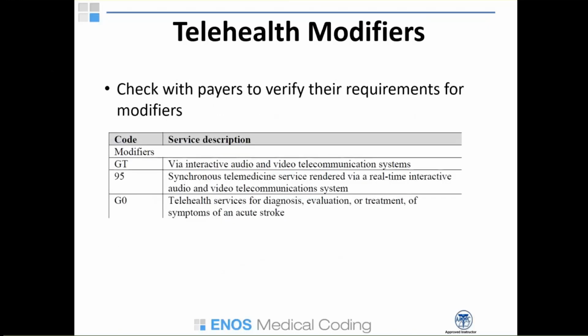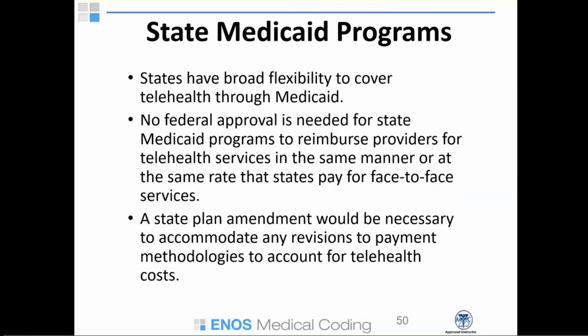The 95 is listed here, synchronous telemedicine service rendered via a real-time interactive audio and video telecommunications system. So today we can look at FaceTime or Skype or Zoom meeting, as well as the traditional telehealth platforms. Under the CMS waiver, CMS did say that the state Medicaid programs have broad flexibility to cover the telehealth services accordingly through the Medicaid programs. They don't need any federal approval to modify their payment policies. A state plan amendment would be necessary to accommodate any revisions to payment methodologies to account for the telehealth costs.